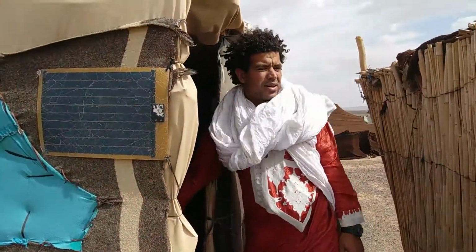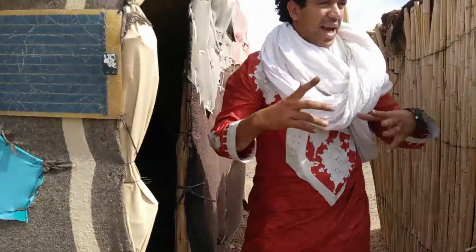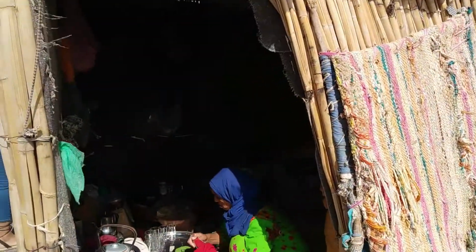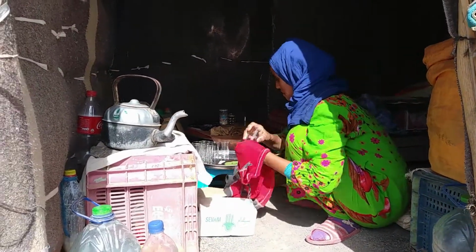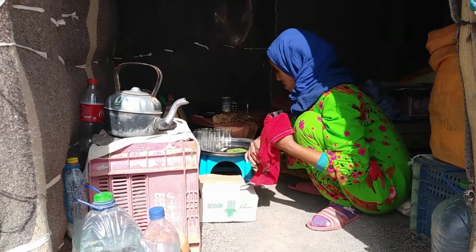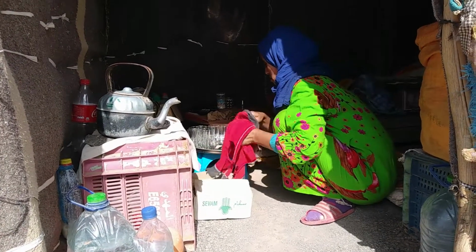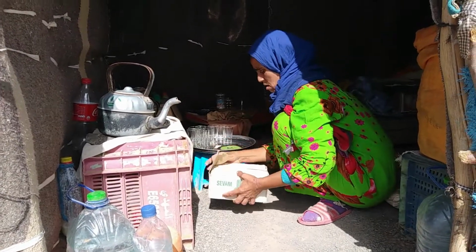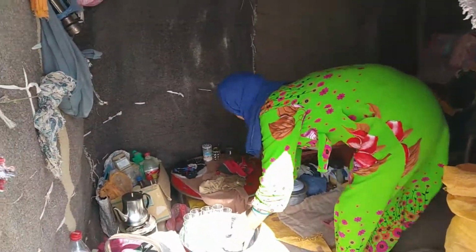Our guide was just explaining to us that this is where they sleep. And it was so surprising for me to see that this lady was very organized. She had everything where she needed. She knew where everything was. And even though you see one thing piled on top of each other, everything is in its place. So that was very surprising to me.